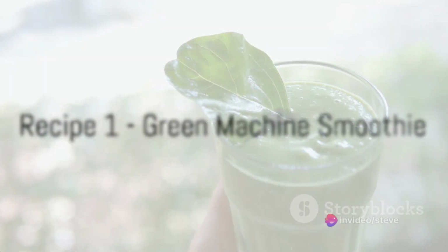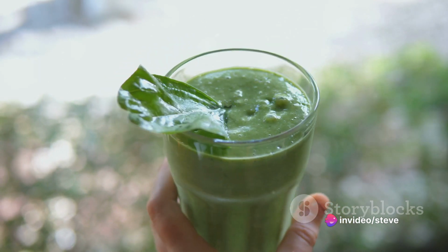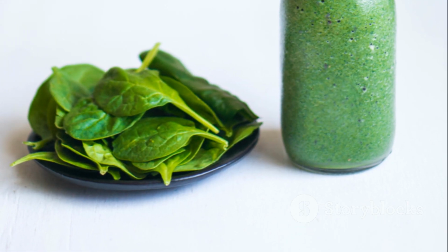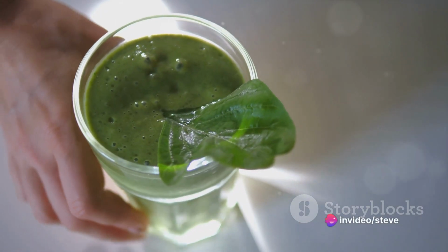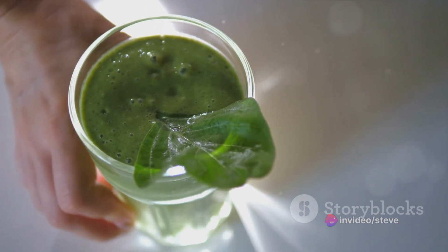First up, we have the Green Machine Smoothie. Let's dive right into this nutrient powerhouse that's not only going to tantalize your taste buds, but also aid in your journey towards a healthier you. You'll need some spinach, a green apple, a cucumber, and a handful of chia seeds. Sounds simple, right? But don't be fooled. Each of these ingredients is a health hero in its own right.